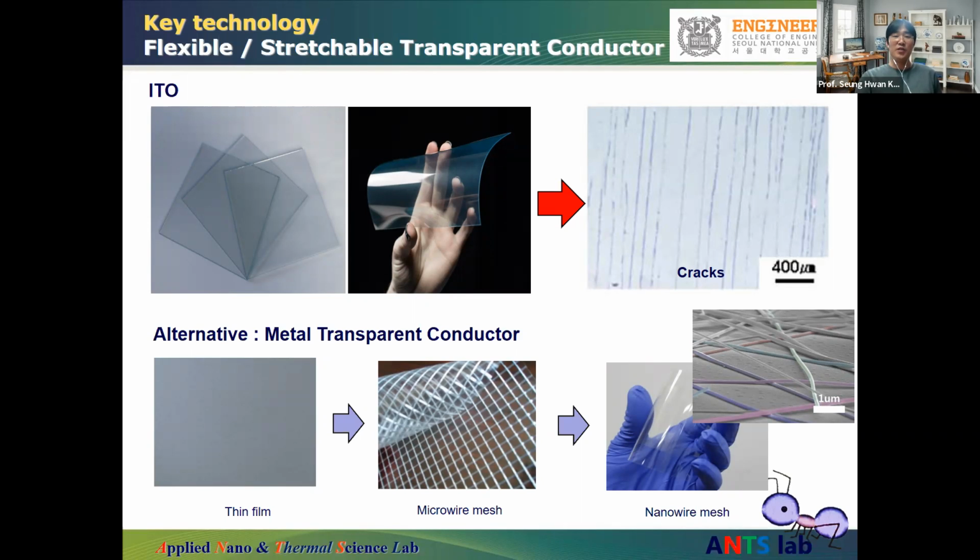However, ITO is the worst material for flexible and stretchable electronics because it can easily develop cracks and break under material deformation and stretching. For rigid electronic devices that do not move at all, ITO is a totally fine material, but we have to develop a new transparent conductor material that can be flexible or stretchable to realize transparent electronics with flexibility and stretchability.